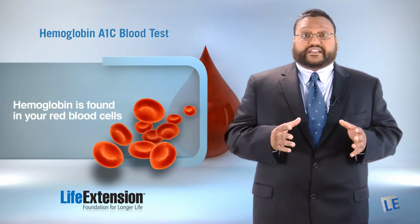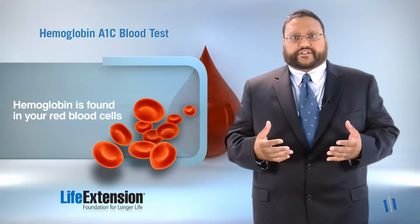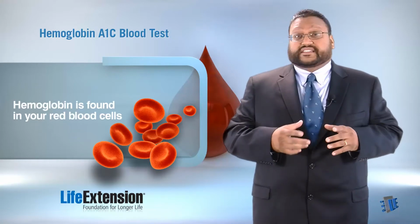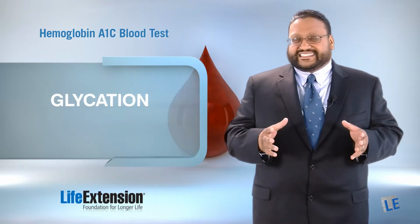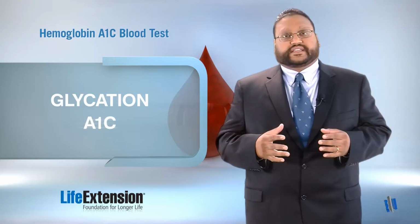Hemoglobin is a protein found in your red blood cells, and glucose is a type of sugar which helps to provide energy for your body. When too much glucose is in your bloodstream, it cross-links to the hemoglobin in your red blood cells. This cross-linking of a protein and sugar molecule is called glycation, not a desirable reaction. And the glycated hemoglobin is now called A1C.